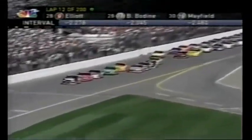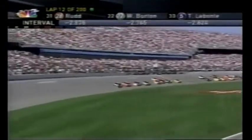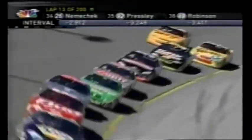I don't know. Yeah, it's better not to rack out. Yeah. Fourth, make it fifth place here. Mike Skinner in the gold car getting shuffled out. Sterling Marlin is up under him. 97 car is Kurt Busch. Las Vegas youngster moving into sixth.